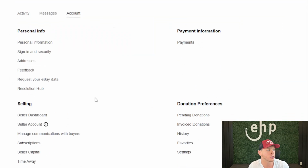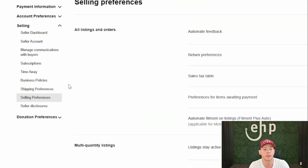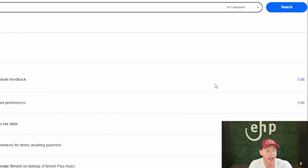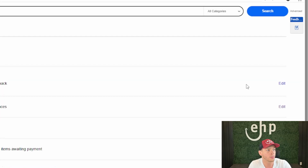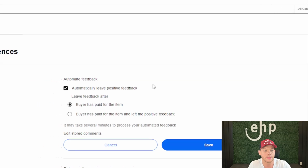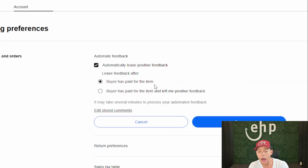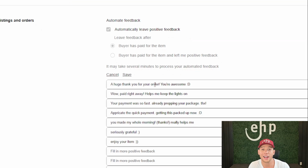Once you're in account settings, you're going to scroll down and click selling preferences. Once you're in selling preferences, you are literally going to click on selling preferences again and then go to automate feedback. If you ever saw that, it's right there, free for you. You're going to click on the edit button on automate feedback right in eBay and then look, automatically leave positive feedback once the buyer has paid for the item. And then you can edit stored comments on what feedback you want to leave.